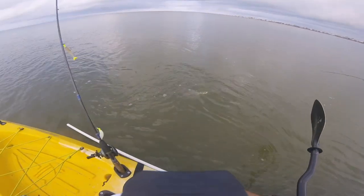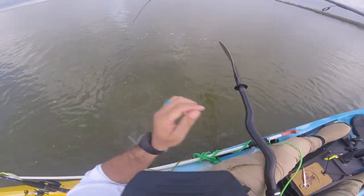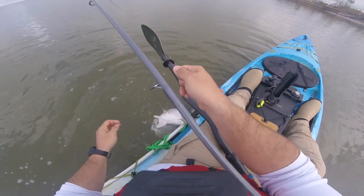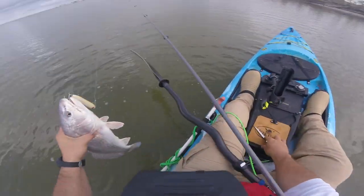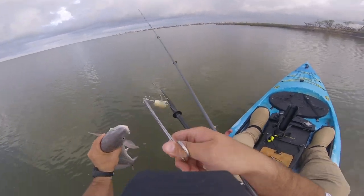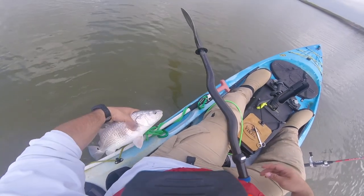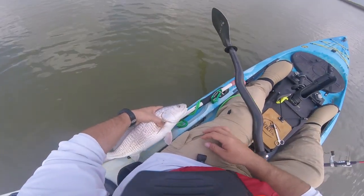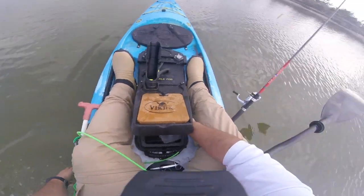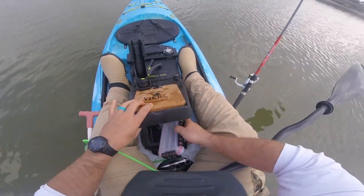Stay out of the rudder. Stay out of the rudder, dude. That's how it's done, son. Right there. He's a little closer to slot size than I thought. Oh yeah, he's right at 20, guys. Right at 20. Whoop, there he went. He had his opportunity to go. I was trying to get my camera out. Oh well. Still landed him, still put him in the boat. So that was fun.